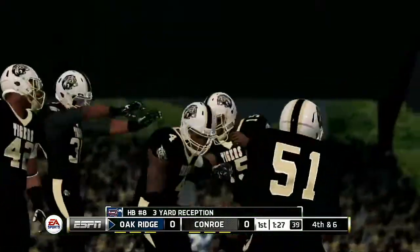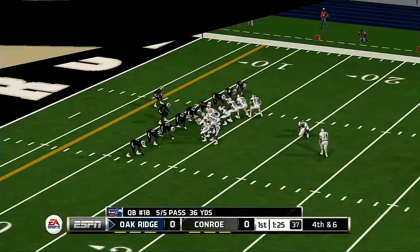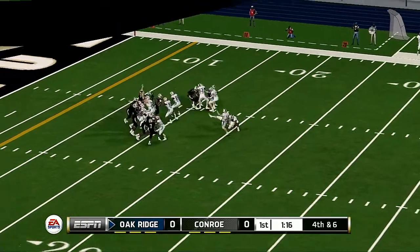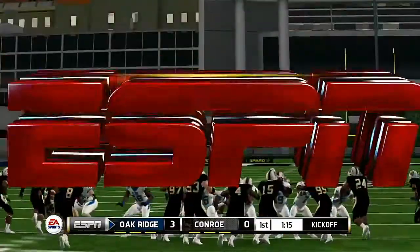Finds his man, and they take him down immediately. It'll be short of the first after the completion. Well, good effort by the defense to make sure they got him before he got to the marker. Fourth down. So the kicking team is on the field. They'll try for three. This will make it a field goal game. Kicks away. And the field goal is good.